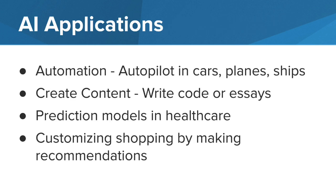There will be many AI applications in the near future, such as using automation to drive cars, planes, and ships, creating content such as writing code or essays and articles, predictive modeling in healthcare to help find and diagnose diseases earlier, and customizing shopping by making recommendations.